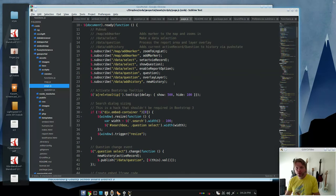I should say this is all using PubSub. There are a few places here and there where I might call a separate function by itself, but it's all generally PubSub. There's a subscription or an event for add marker for when a record is selected. The question is what I call those reports. What do you want to know? And there's an event for adding to the history API. So that's all PubSub. It makes for very clean code, and makes it so you can dynamically link different things in and out as you need them.